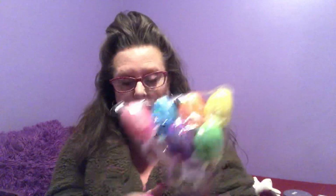Some more eggs that I had purchased, and these were also from Christmas Tree Store, from last year. They were on clearance, so they were 50 cents. The normal price was $1. You get 1, 2, 3, 4, 5, 6 eggs.